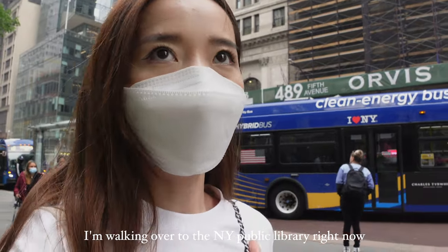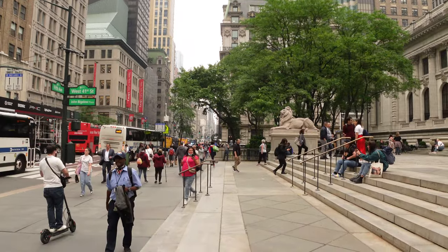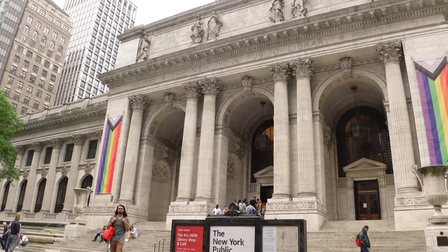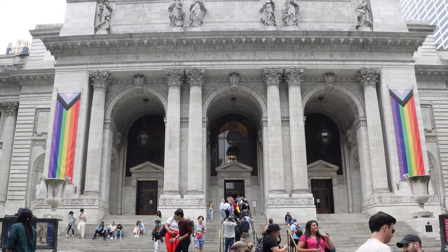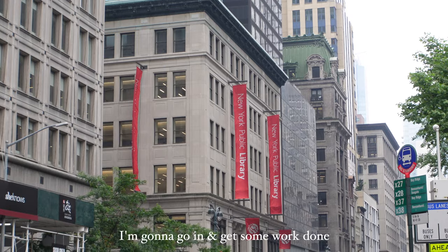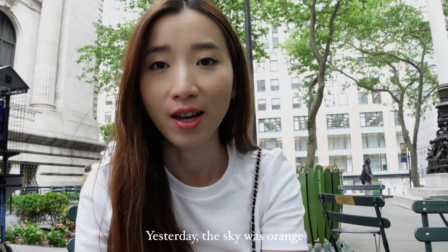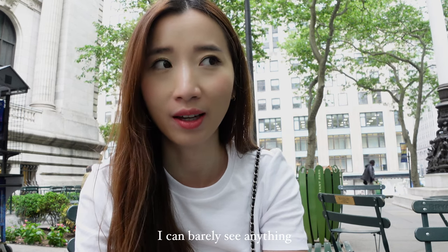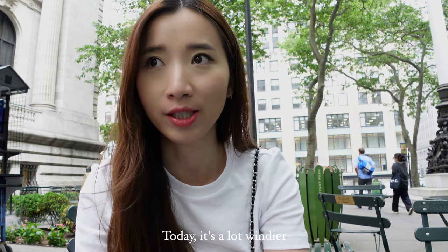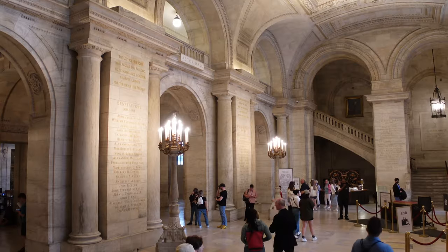Walking over to the New York Public Library right now. Not that bad today. Yesterday the sky was orange and I could barely see anything. The air was so bad, but today it's a lot windier and it just feels a lot better.